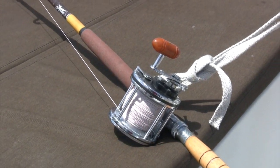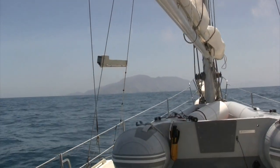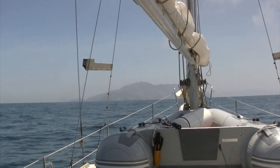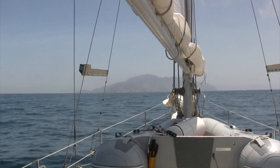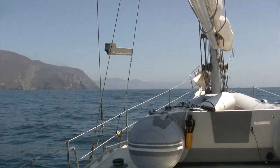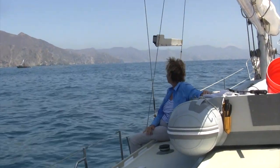We fished all the way out, and we only got one hook up, but the line broke. It looked like a nice sized sea bass. That's Catalina now. It's been really lumpy coming back because there's been a westerly swell, there's been an easterly swell, and then there's a storm or a hurricane down in Mexico, so then there's a great big ground swell. That's Catalina. We're going to be very happy to get into a smooth harbor.